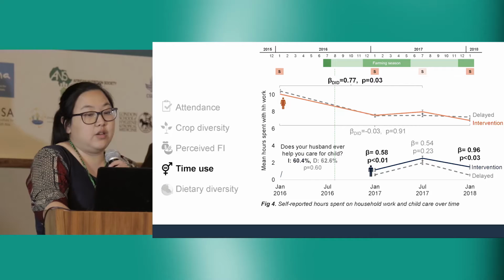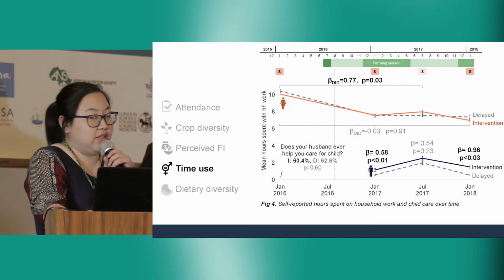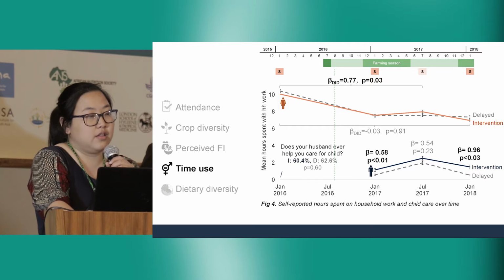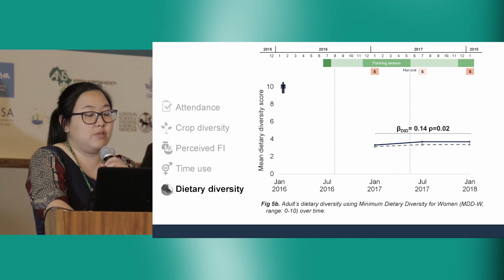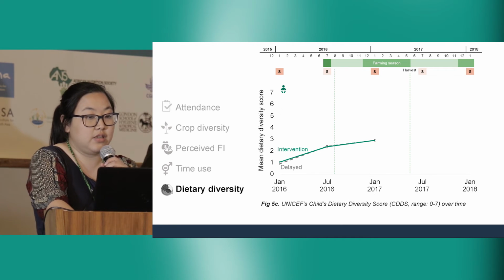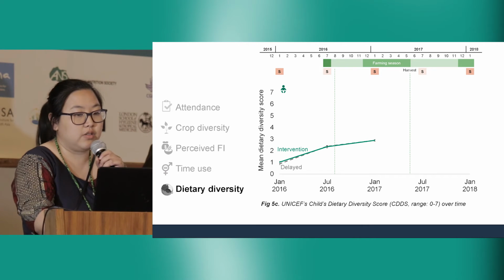For dietary diversity, we see impact on mothers until January 2018. Smaller, but there's impact on fathers. And for babies, we see impact until July 2017, but less so until January 2018.